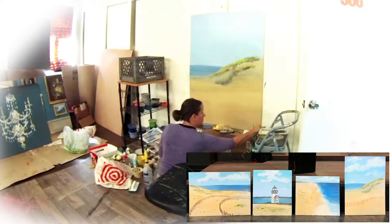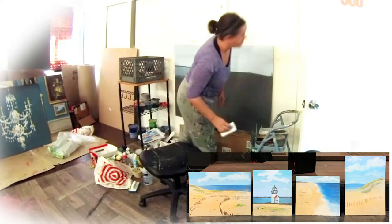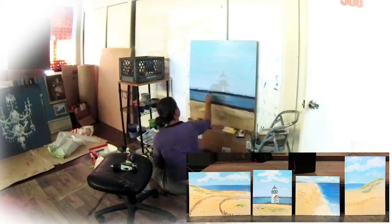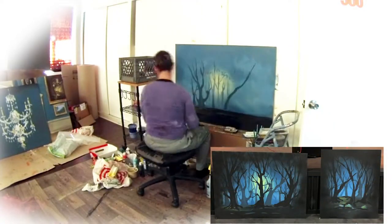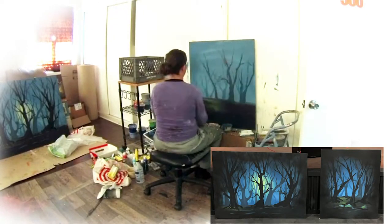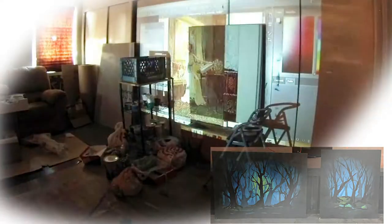And here we are at the beach in Cape Cod. These were fun. I like painting landscapes because they're easier, so I saved these for the end of the day. The beach ones were nice and quick and not too complicated. And also the spooky trees. They're just jaggy lines and they can kind of go wherever. So when you're tired and you've been painting all day, they're a good place to end off.